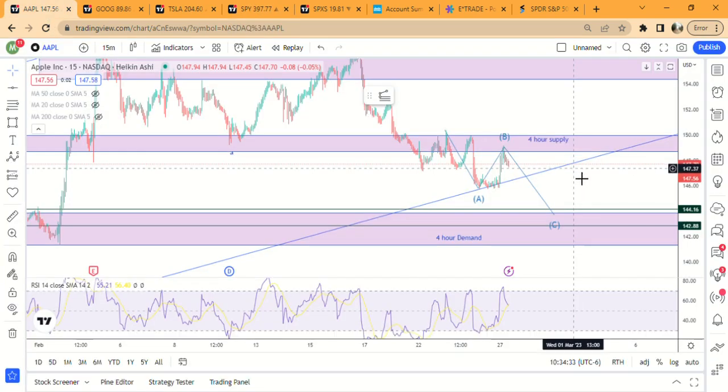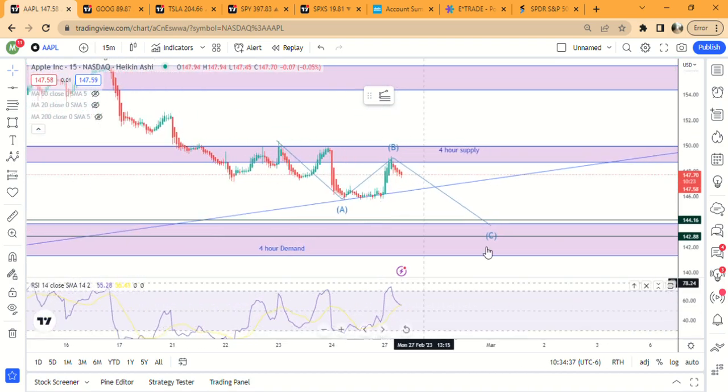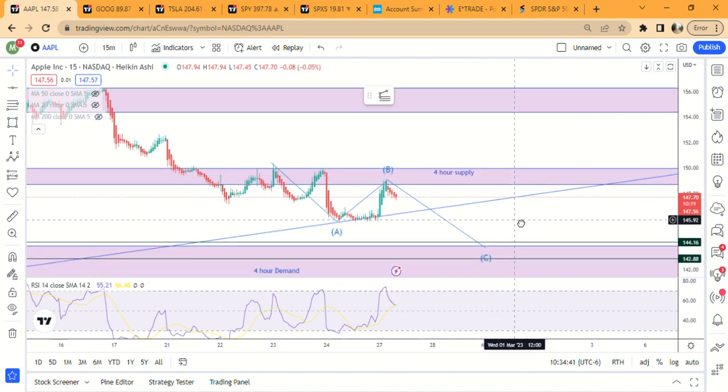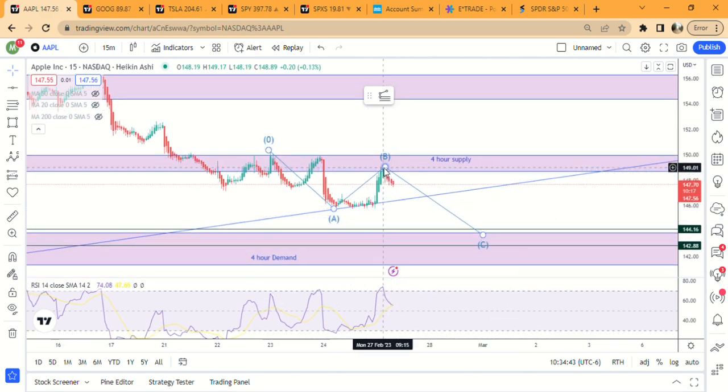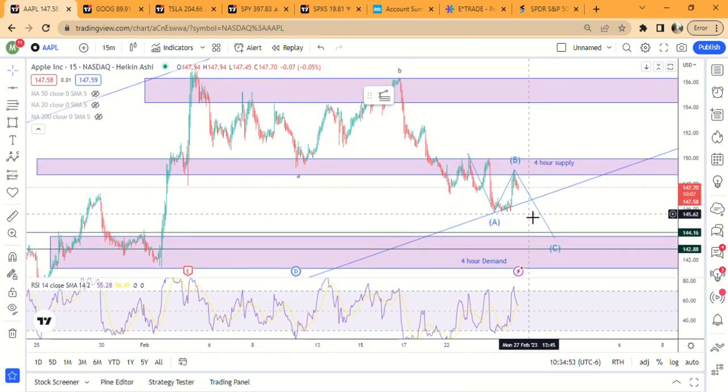Let's go over Apple, and I think I'm going to call it good. I'll go over the dollar here in a second. But Apple, again, 4 hours seems pretty valid on this one. Came down here, came up here to the 4-hour supply zone, 149, and now selling off. The demand zone is down here at 144. So don't be surprised if the market does sell off to the low 390s. Apple's going to come down here to 142 to 144.